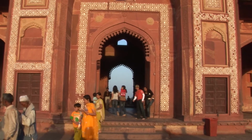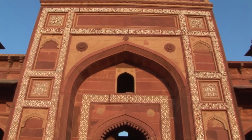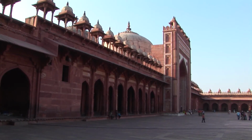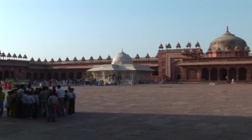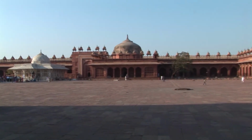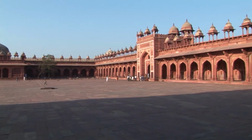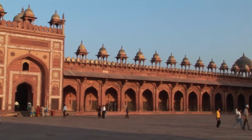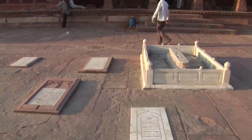The Friday Mosque of Fatehpur Sikri is the sacred complex of the fortified imperial city built by Akbar between 1571 and 1585. A congregational mosque organized around a large courtyard, it was the largest mosque in India at the time of its construction. Its completion, according to an inscription, can be dated to 1571. The mosque complex, as well as the palace complex, contains similarities to earlier structures in Gujarat and Jaunpur.